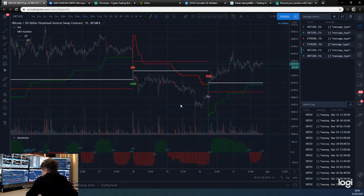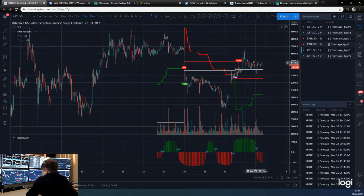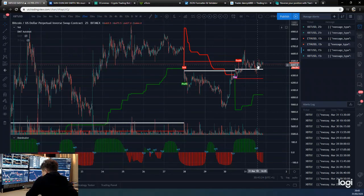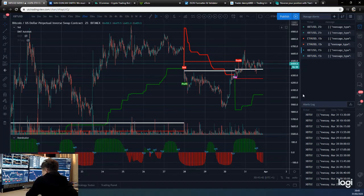The 25-minute Dominator actually entered the sell trade, so I had the Dominator Bot back on, and I'm currently in this sell trade here. It took the trade around 6,380, so it's a little bit offside at the moment. I can show you this trade just here. So yeah, you can see that trade. That bot trade is still active. So yeah, we're still in that, so hopefully we'll get the sell off from here, but we'll see.